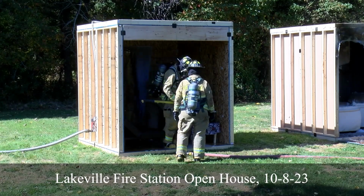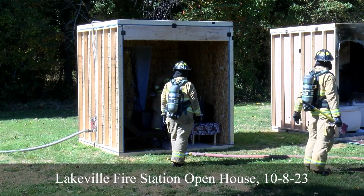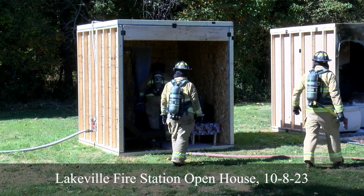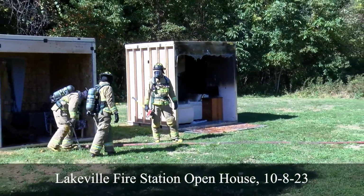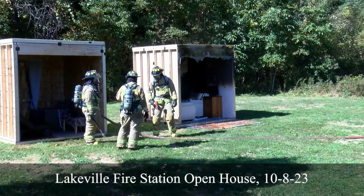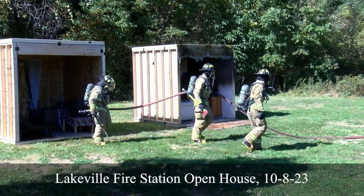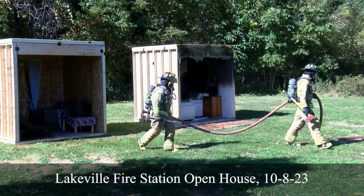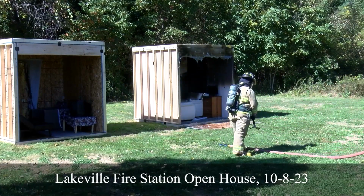What do you guys think? It looks good? All right, firefighters are saying it looks good in there. So look and compare to the right and to the left. The room to the left is still intact. Other than that curtain, nothing else burned. The stuff in there is wet, but you know what? It's easier to dry something out versus unburn it. When something burns, it's gone forever. You can't salvage it.